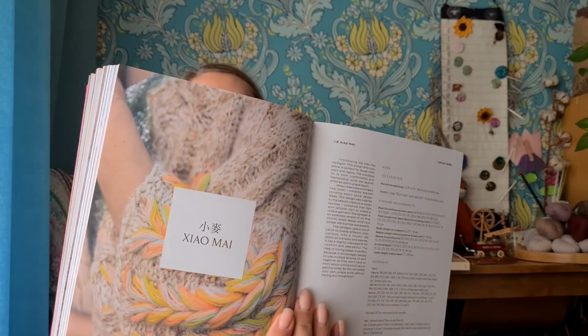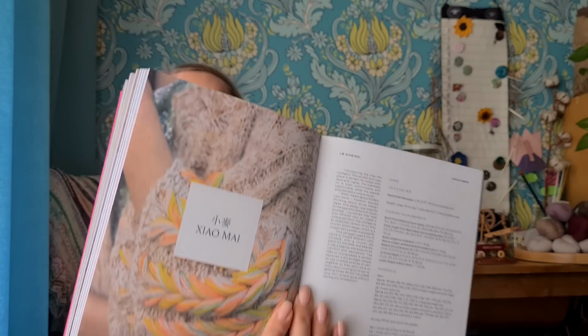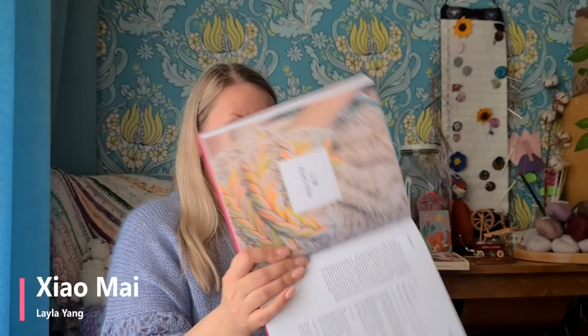It's from the pink book. The same cardigan. I'm not going to say it out loud because I can't say it. I'll just show you. Oop! My notes fell out. So this cardigan, this cardigan by Layla Yang. Yes, my notes fell out. Sorry. I'm very noisy today.